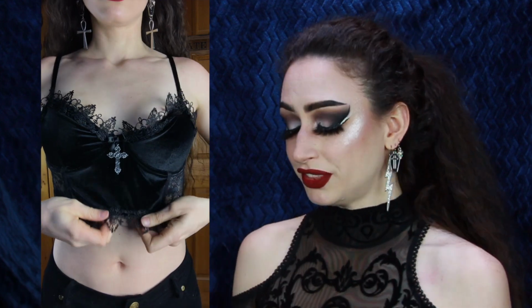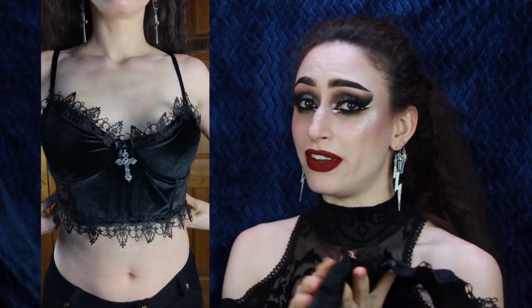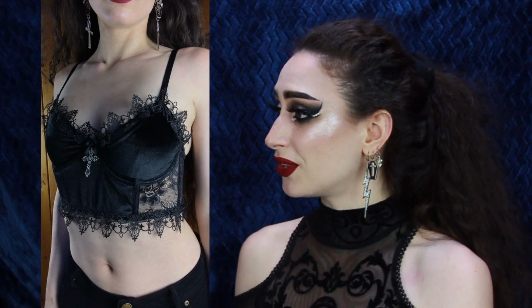This also has a cute little black bow up top. My favorite thing about this one is just the lace design. I love how that looks, especially on the cups of the bra itself and on the bottom. The lace is super soft and gorgeous, the velvet is soft, and I love that even though I have a smaller chest, this still looks very flattering.